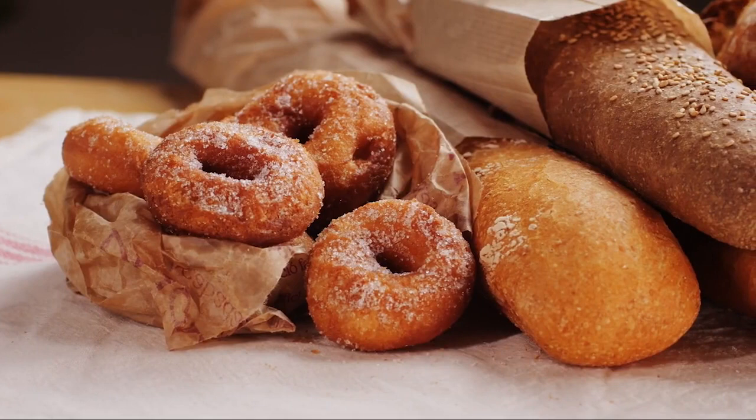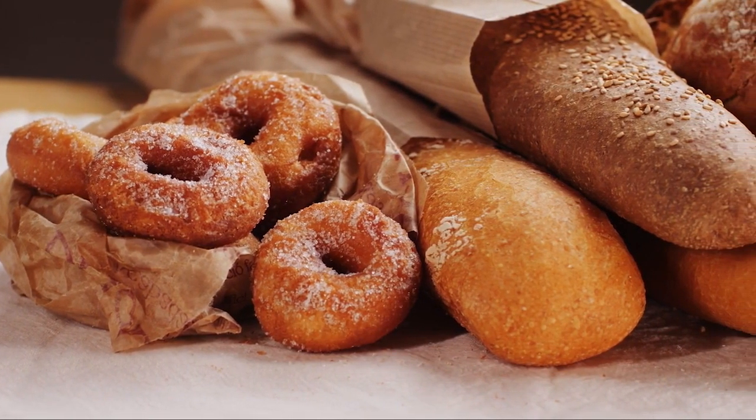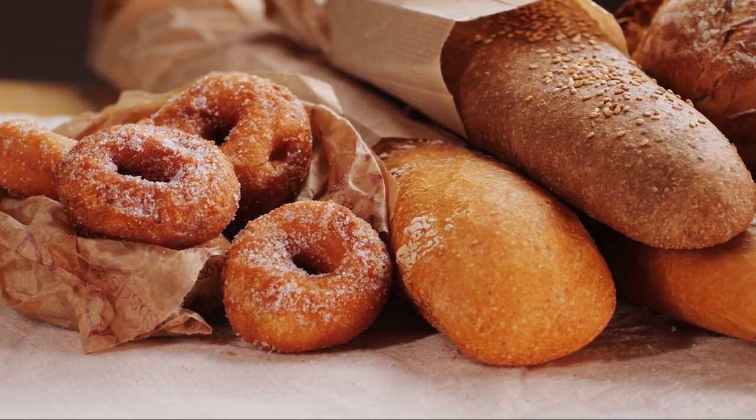Idea number 10. Bake it up. If you are excellent at baking, whether it's quick breads, regular breads, sourdough breads, cakes, pies, cupcakes, cookies, you name it, if you can bake it, you can sell it.